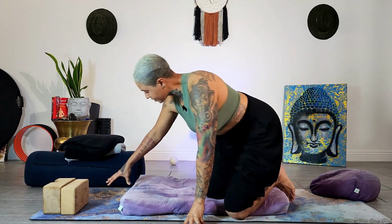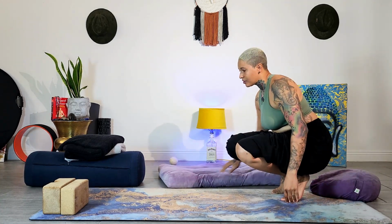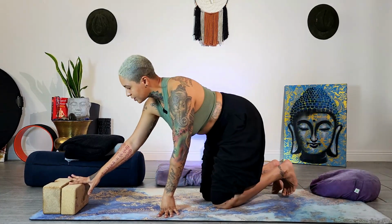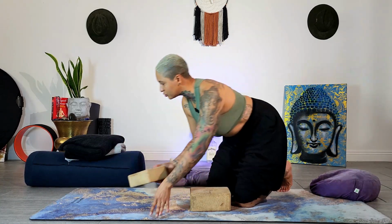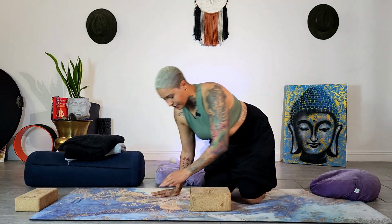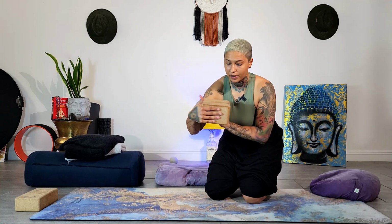All right, so we're going to move on to the next one, which is, in the perfect world, you would have yoga blankets and a yoga bolster. I don't have yoga blankets and a bolster because I have stuff at home to use, so I don't see the need. But I'm going to move this out of the way. The first variation, so block or books. I'm just going to use one block. You can use 2 blocks, but I've got a pretty thick block here. You want it to be this way, not that way, this way.